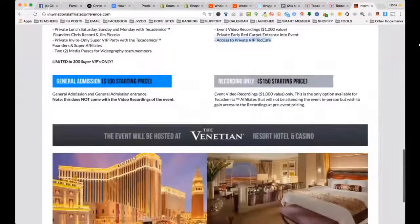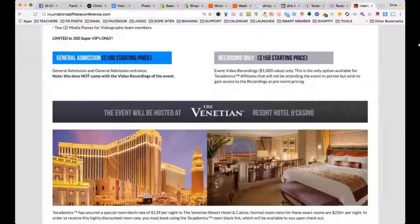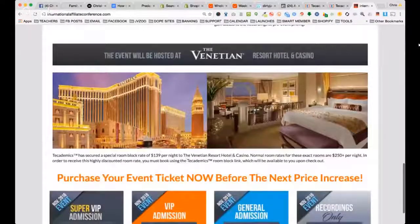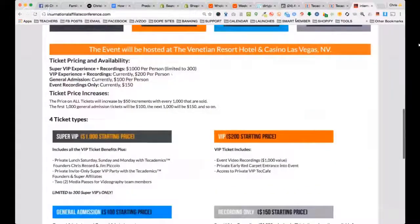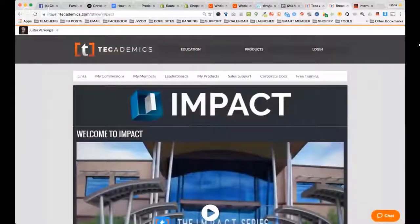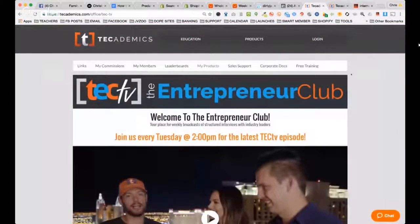The event's going to be at the Venetian Resort and Casino, okay? And we've negotiated killer room block rates of only $139 per night at the Venetian. And look at these rooms. They're suites. So you're going to be staying in a suite where you have a whole bedroom up here, and then a whole other living room area overlooking Las Vegas. This place is amazing, you guys. The Venetian is truly amazing. So all you've got to do is log into your virtual office and do that.